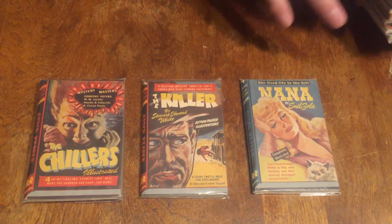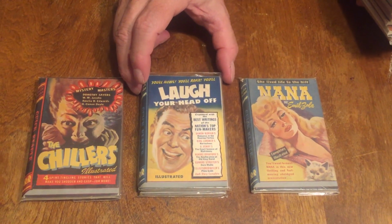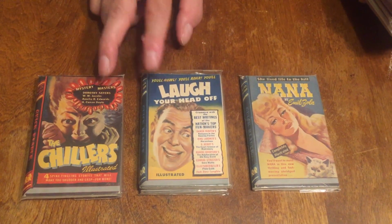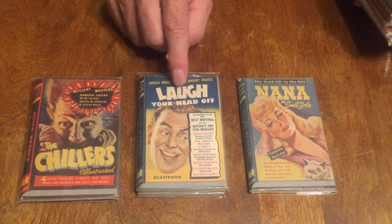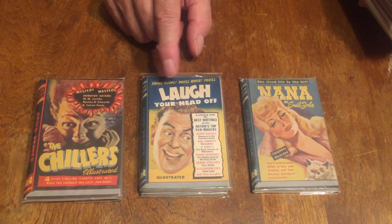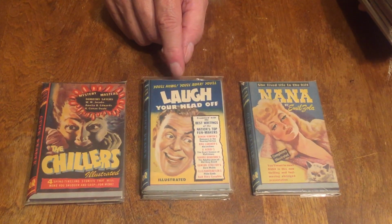Number 105 is Laugh Your Head Off. It's another anthology. Both of these are anthologies. They're basically first editions thus. This is humor. They did a lot of humor books, jokes, satire, comedy, lighthearted kind of things.